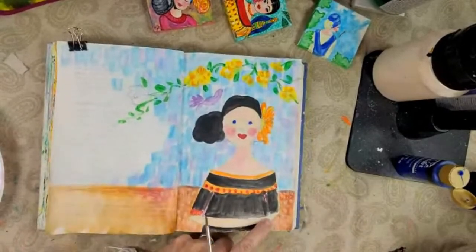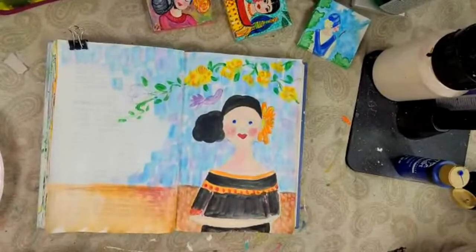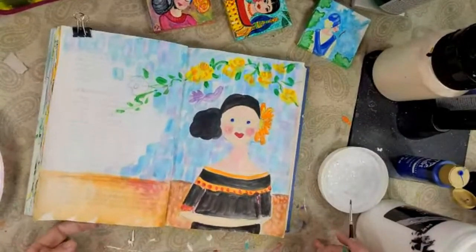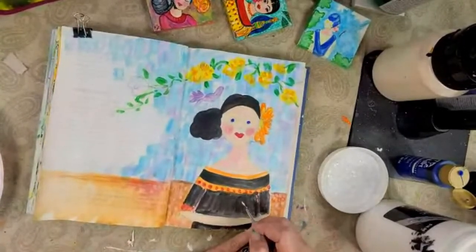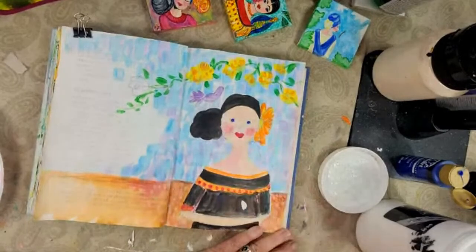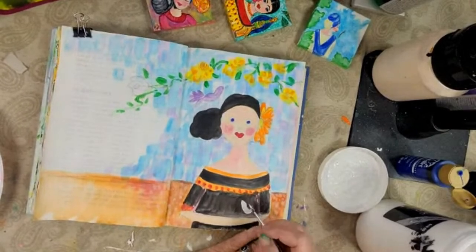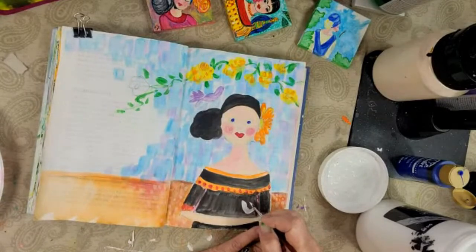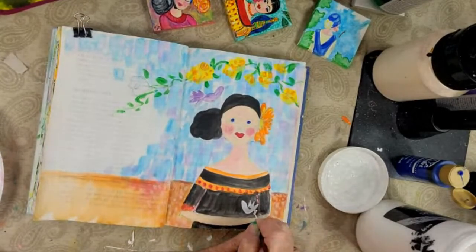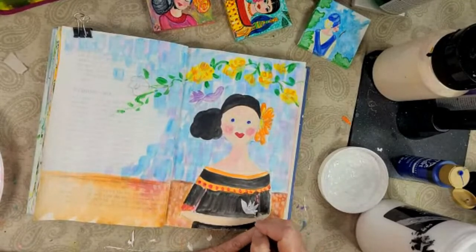Now, I was going to put a bird here in her hand, and since I've already got black down there, I'm going to pull my gesso out and stick one in. Now, she would make these crazy looking animals in her stuff. We'll make this bird different from that bird. Maybe look like one of those turkeys that you'd make in elementary school. Let him be looking up at her.